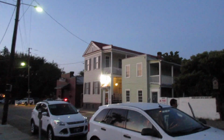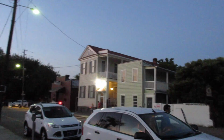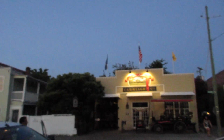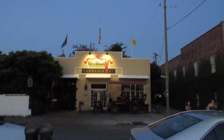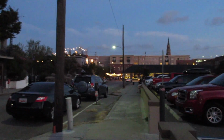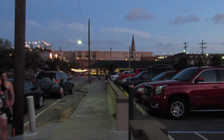So right now, in a couple minutes, we will be going right over there to the Bulldog Ghost Tours. We're going on a walking ghost tour to a dungeon and cemeteries. I'm not 100% sure. So that's what we're doing right now. Actually, Charleston is very beautiful in the evening, and the temperature is very lovely. It's kind of breezy, so we shall see if we see any ghosts.